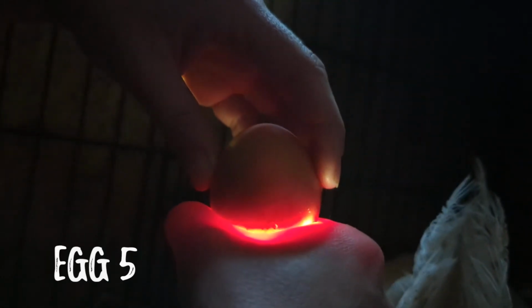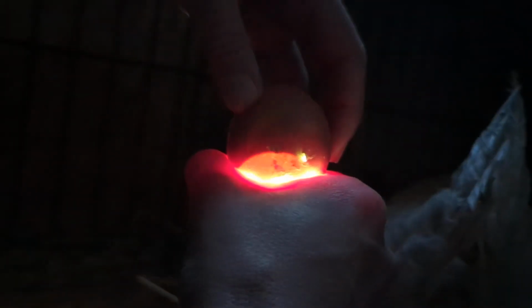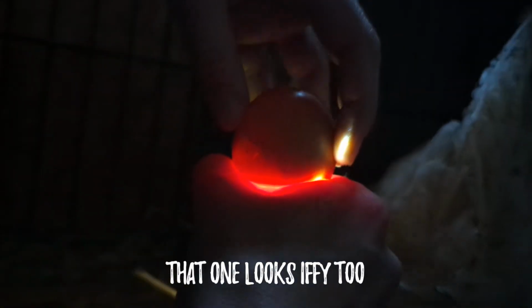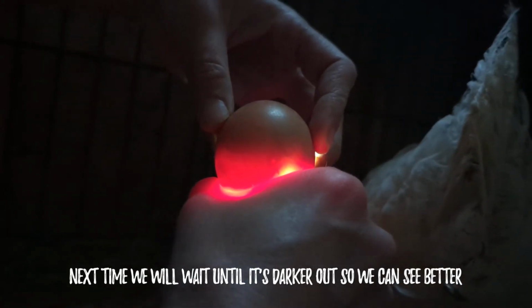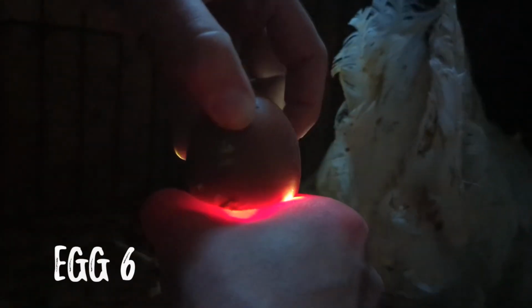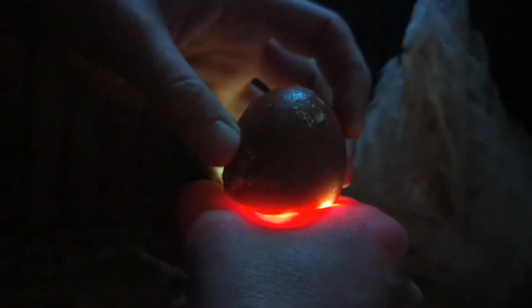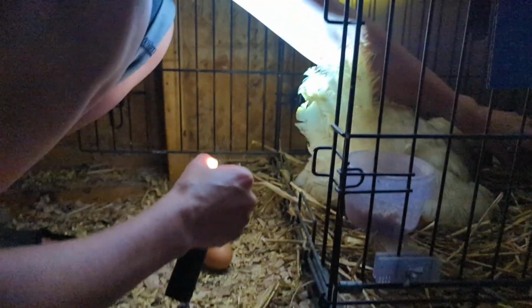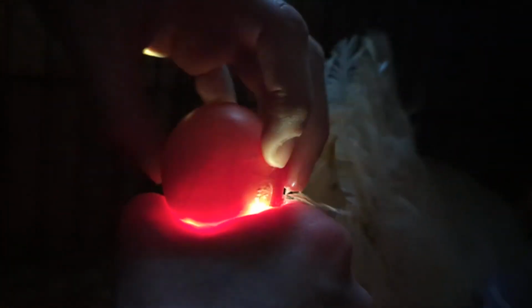It's very dark. I do see veins right there. Here's the air sac. It's hard to see that one. Oh, there. Can you see that? Yeah, these Jenny ones are impossible to see through. I have no idea on that one. It's too dark. That one's got a lot of veins and a big dark spot.